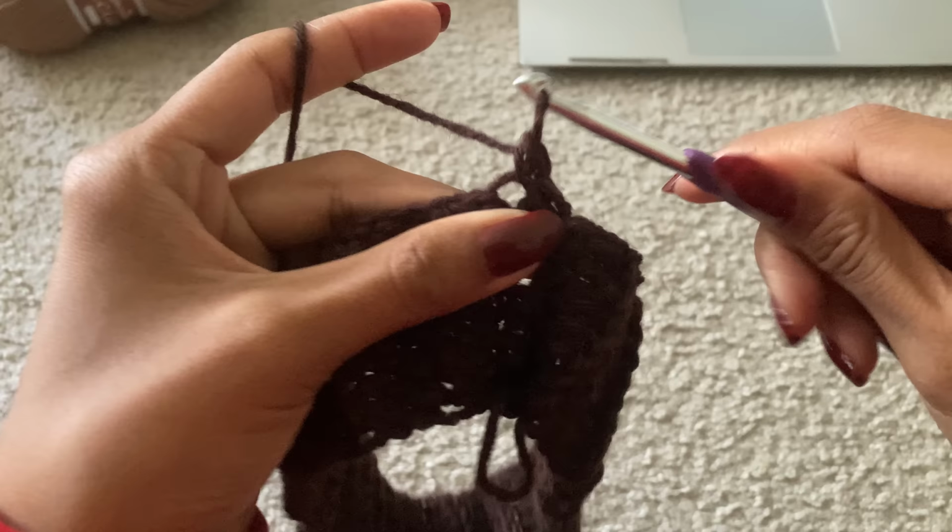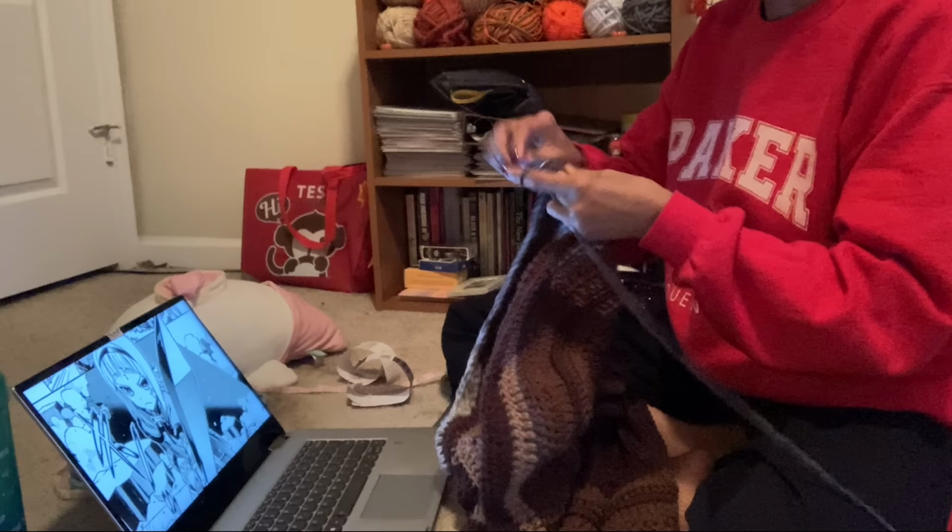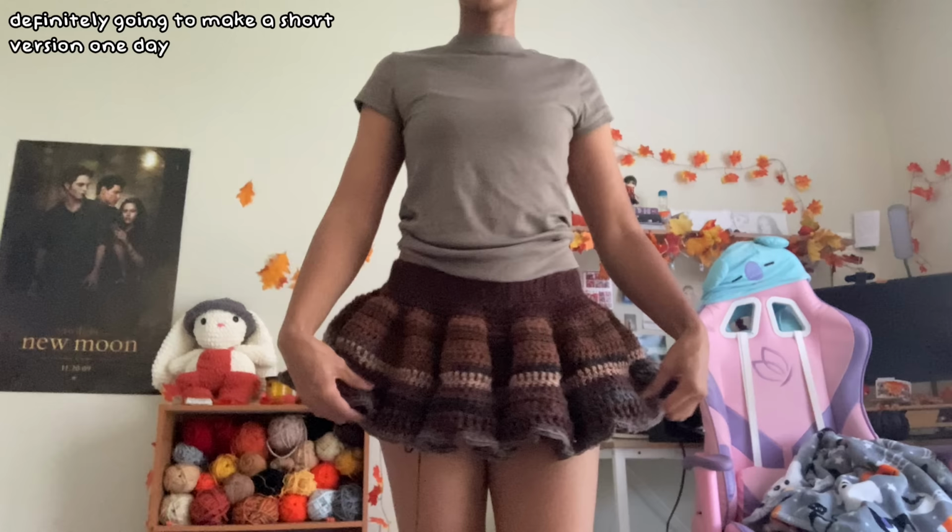After 2 rows of single crochet, I worked an increase into every stitch and then began working my skirt randomly, switching colors when I felt like it and choosing different stitches to use in random places. The next day, I tried on the skirt and it was looking pretty cute so far. It took a while to get the waistband over my hips, but the more that I put it on, the more it stretches out, so it'll get easier the more I wear it.